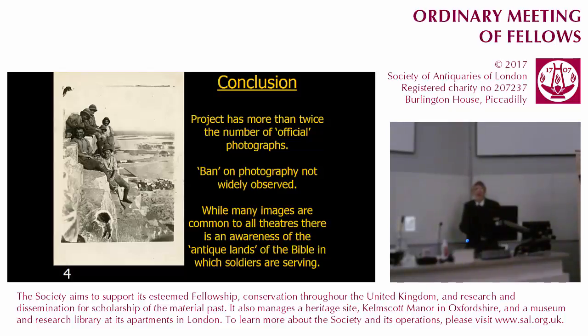That idea that these are antique lands and should be treated respectfully is something that's coming out as a very clear theme through these photographs. They are rather different to some of the tourist postcards which are being sent back from the Western Front.